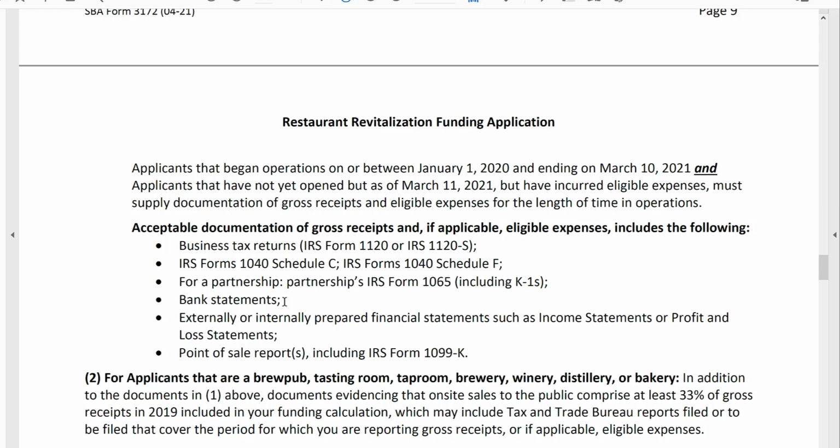Now, my assumption is that might mean 3 months of bank statements for 2019 and 2020. But what they want to see is the operating account, so they can see that your business was operating in a manner that a restaurant or a food business would be operating. Okay, so you don't want to give them a savings account. You need to give them your main business operating account.